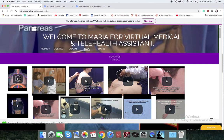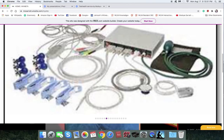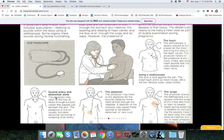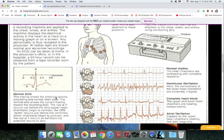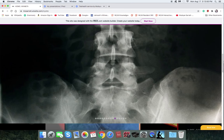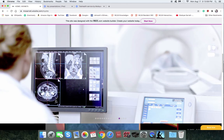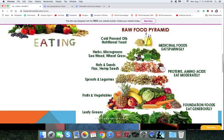Can I watch this from here? Take me to Tele. I'm trying to see what. I wish I had to improve it. I want to improve the site. That's what I need to figure out how to do.